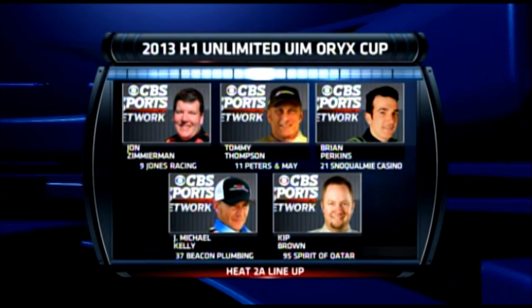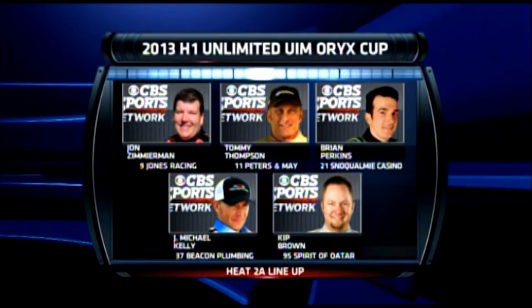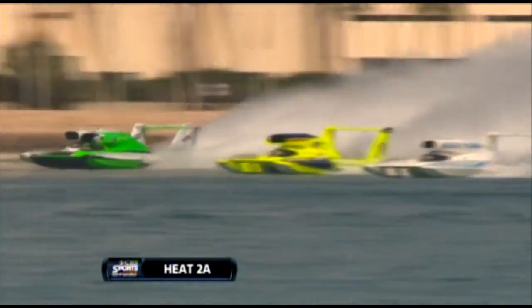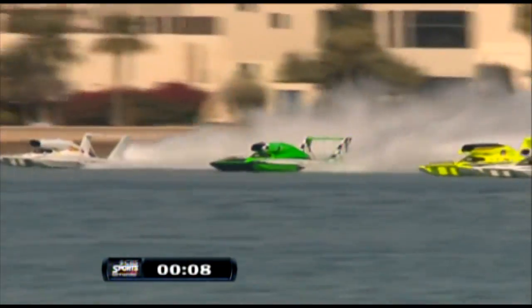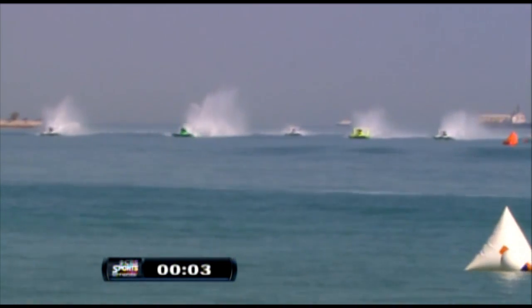And Steve, these drivers are dancing with danger every time they sit in their cockpits. Now we line up for Heat 2A. Heat 2A on the water. J. Michael Kelly in the white boat on your right. That is the 37 Beacon Plumbing. Kelly, a master at getting the inside. He's done it again. He has 4 boats.